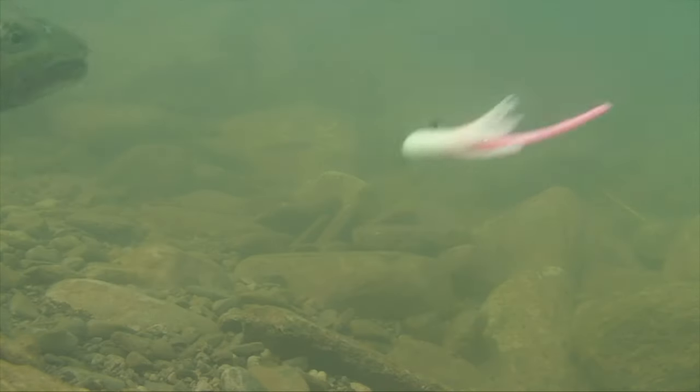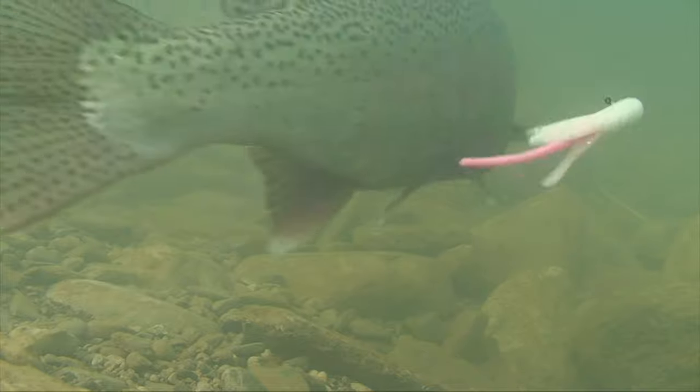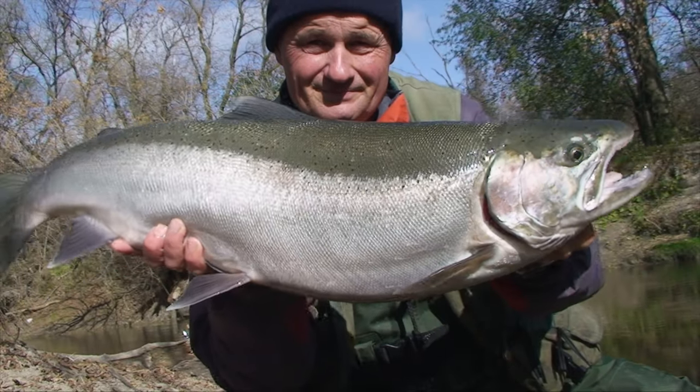Confidence is next on the list, and just as important. Steelhead are moody and don't always hit. If you know they're in, keep on them and never give up. Stay focused and alert, and we guarantee you'll hit it big.